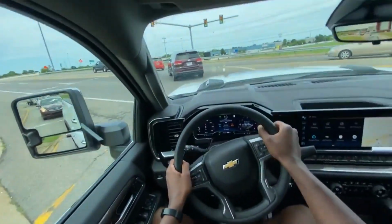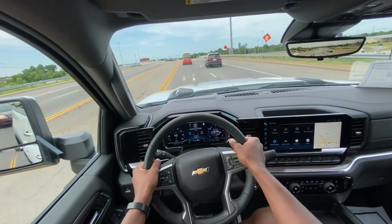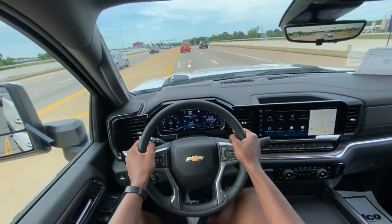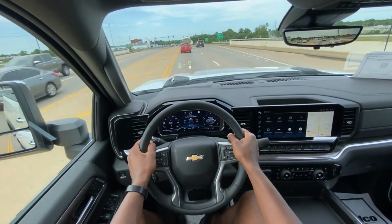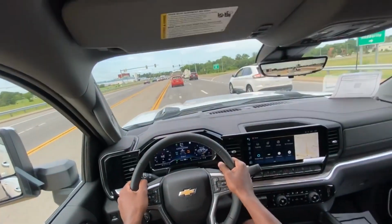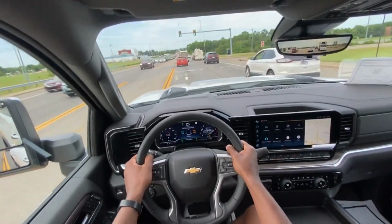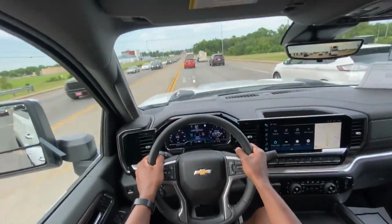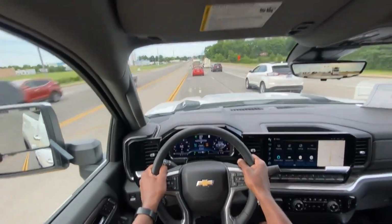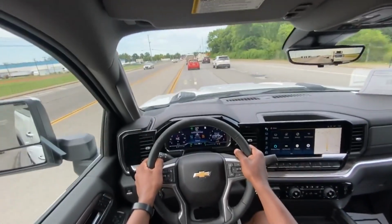Now, comparing this truck to the F250, I like the engine from the 2500 Silverado better than that diesel counterpart, just in terms of how it shifts so seamlessly with the 10-speed automatic in this setup here. But I mean, they're both pretty good powertrains. This one just feels more comfortable. It feels smoother. It feels like it has its stuff together just a little bit more than the F250. But again, that's just from a standpoint of somebody who doesn't necessarily drive heavy duty trucks and tows and hauls a lot. Just from a driver's perspective, that's how it feels.